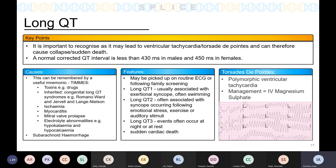Yeah, I'd just be aware of what drugs can cause it. Long QT1, long QT2, very niche, I wouldn't worry about that too much. But the main thing to know is torsades de pointes. I would get familiar with that ECG, and know that the management is IV magnesium sulfate. That's the main thing you need to know from long QT. What can cause it? It's mainly drugs, and the treatment if it develops into TdP is IV magnesium sulfate.